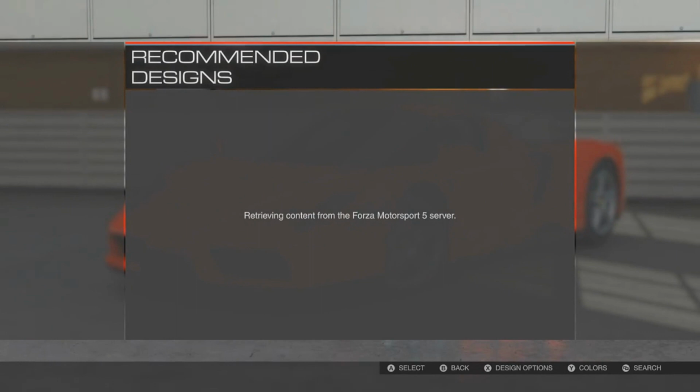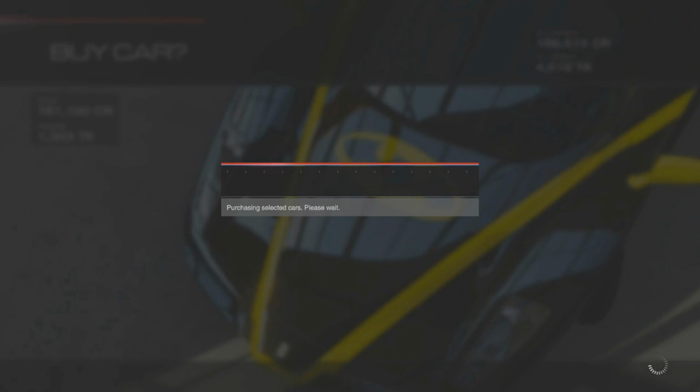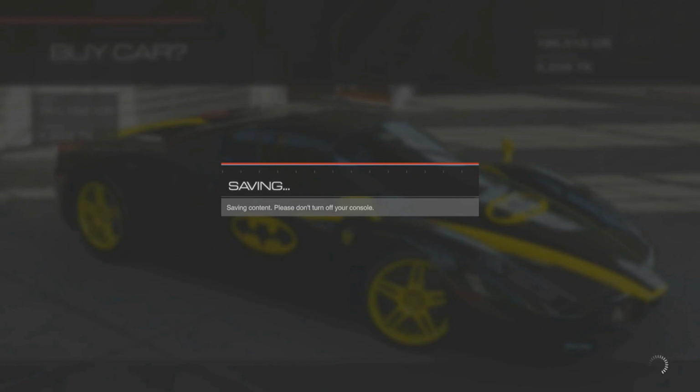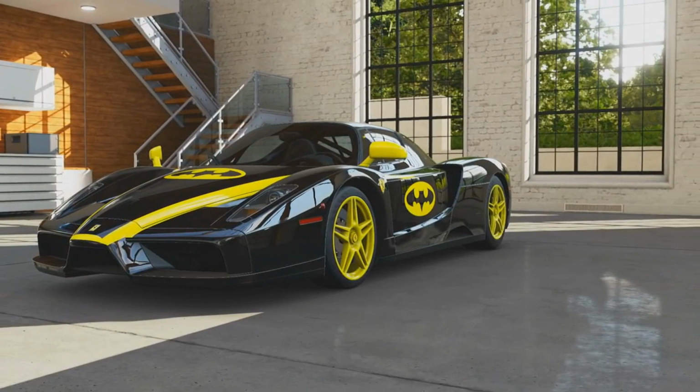2002's best car. This thing is, oh wow, Batman. Are you kidding me? There's no chance we wouldn't do this. Let's go ahead and buy that with the tokens. I don't even have to see the other options for the layouts. This thing's pretty sick. Look at that. That actually looks super legit. This is your 2002 Ferrari Enzo Ferrari. Thank you.